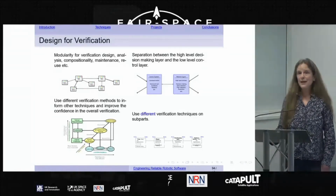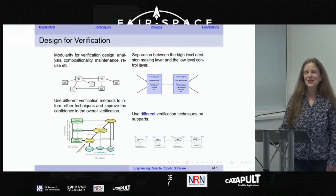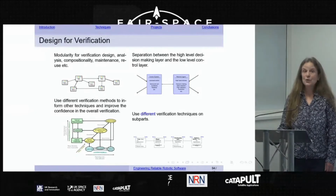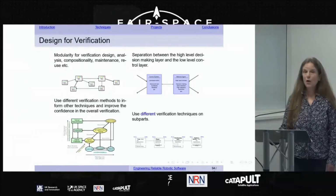The one at the top right is saying, and I had a discussion with someone over lunch in relation to this, we'd like to separate out the low-level control from the high-level decision-making, the autonomous parts. So we can do a lot of verification, formal verification, other methods of verification on that high-level decision-making and leave the low-level components with perhaps some testing.